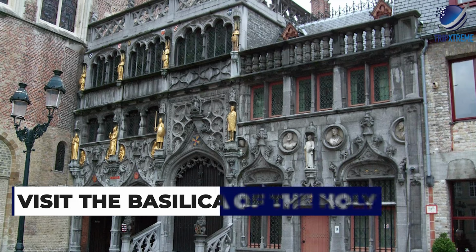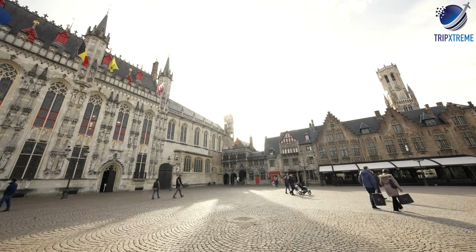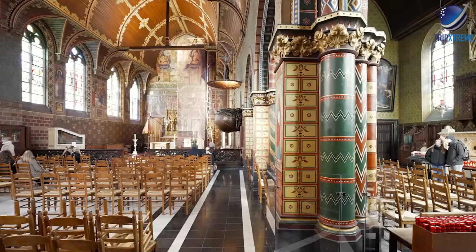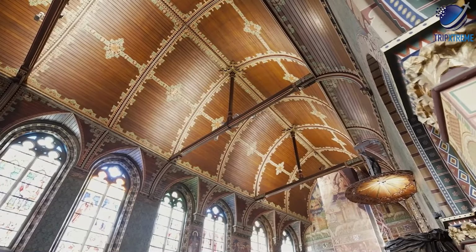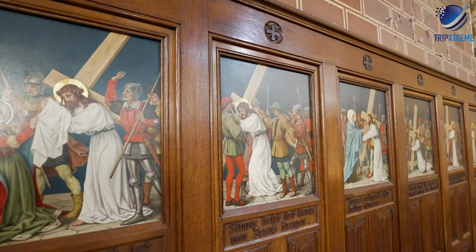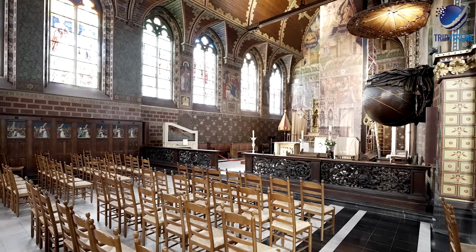At 2, visit the Basilica of the Holy Blood. The Basilica of the Holy Blood presides over the central plaza known as the Burg or Burg Square. The church is famous for the crystal vial kept inside that is reputed to contain a drop of Christ's blood brought back from the Holy Land by Dietrich of Alsace in 1149 on his return from the Second Crusade.